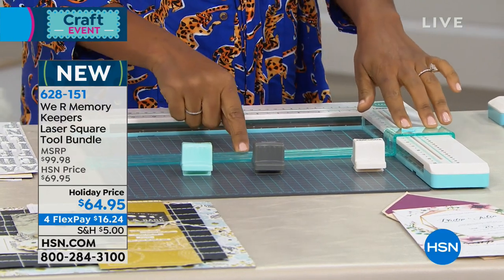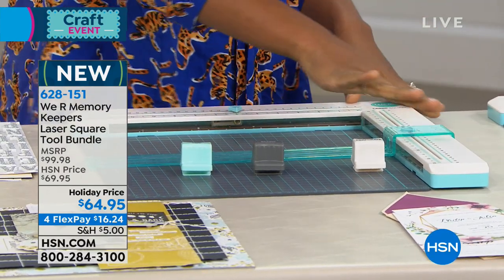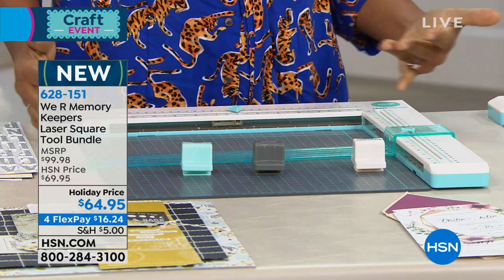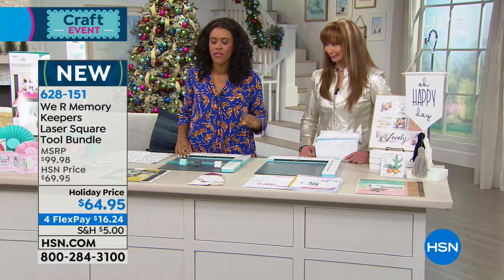Okay, so talk to me. What am I going to use this for, and who needs this? So this is a tool that allows you to align your projects perfectly using the power of lasers, friends. Wow. Yes, doesn't that sound fancy? It sounds far fancier than it is.